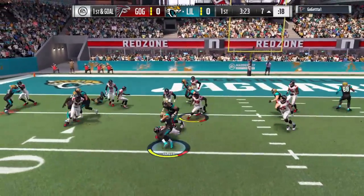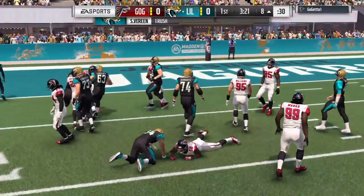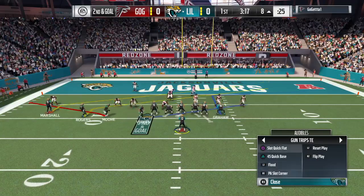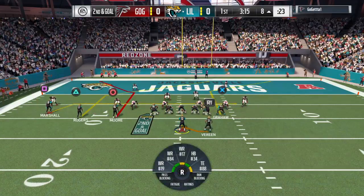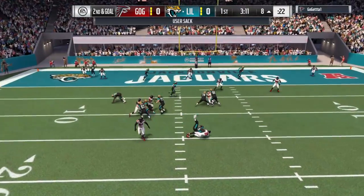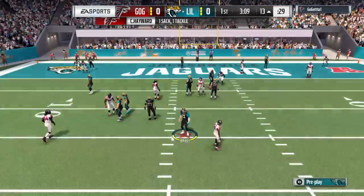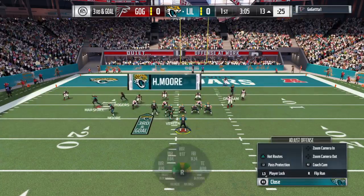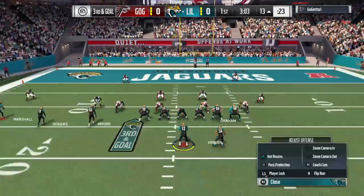Now a first carry here for Shane Vereen. No gain on the play that time, and it sets up 2nd and goal. A well-executed blitz, no doubt. Great job by the linebacker. Maybe the quarterback, if he could have seen that. And down he goes. Pressure gets him back at the 14. It's a big loss of 5 there on 2nd down to bring up 3rd and goal.